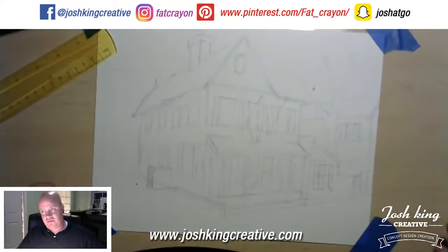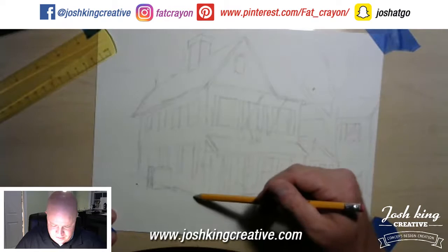All right, so I'm getting the rough layout of this, but we do have this one super awesome tree right here that has got to come into play.